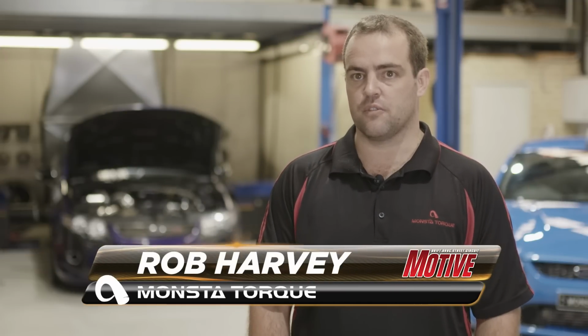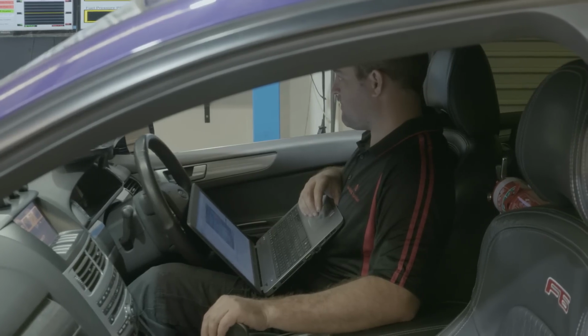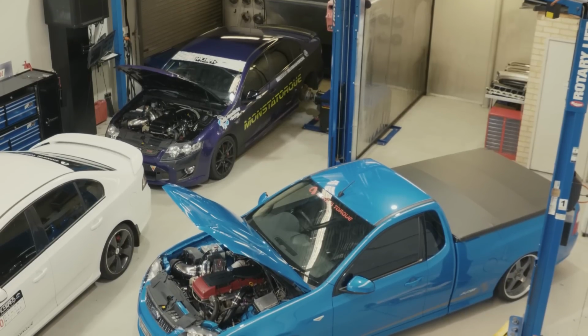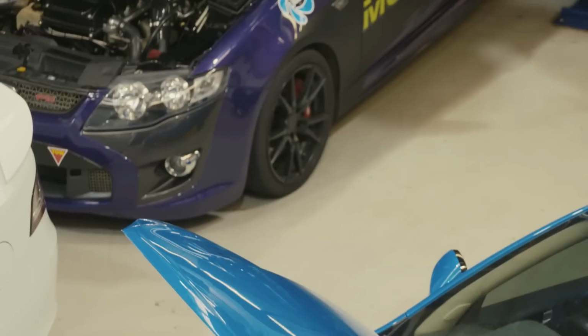We were building cars at home. We had a couple of cars that were tuned for us and we just weren't happy with them. We understood what was going on, so we then started tuning cars, and then it got out of control. So we bought a workshop, bought a dyno, and here we are today. Been in this unit over 10 years now.